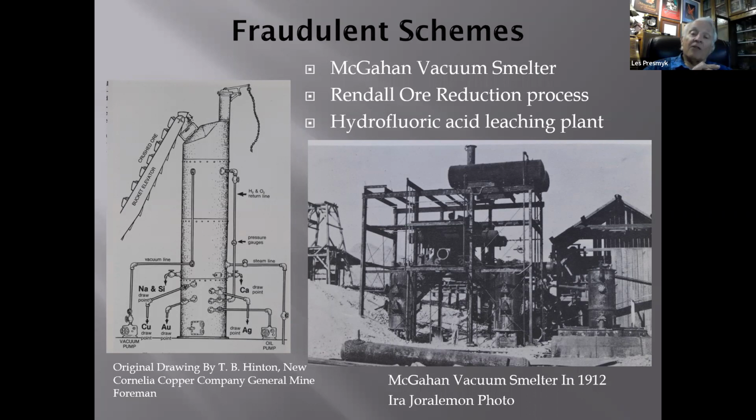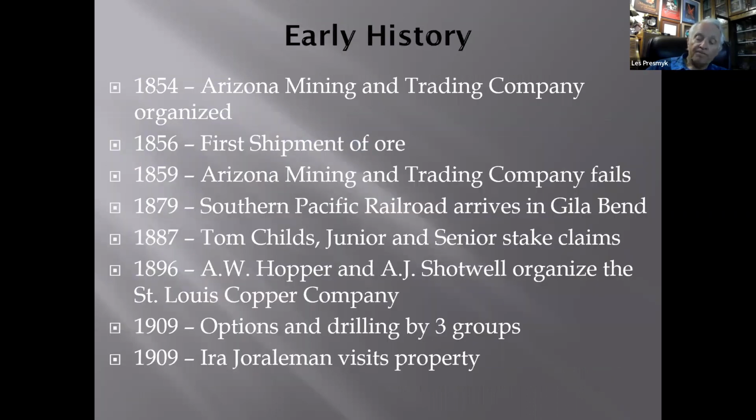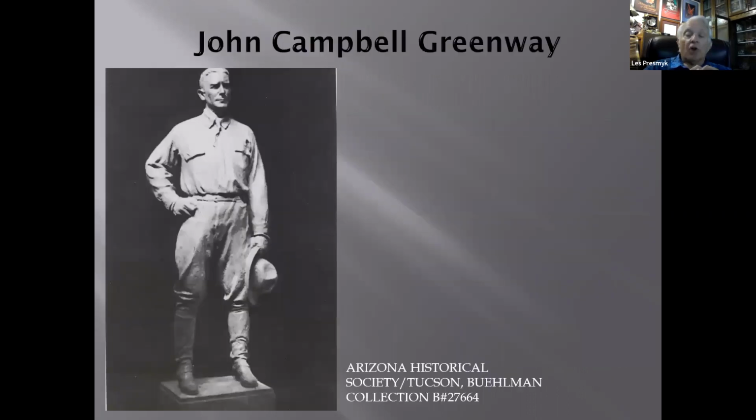The other interesting process was using hydrofluoric acid to leach the copper. Now, any of us that have tried to clean minerals with hydrofluoric acid know just how tough that would be. And again, that one went by the wayside because it just wasn't practical. So 1909, 1910, a gentleman by the name of John Campbell Greenway came into the picture.